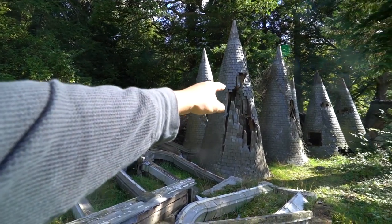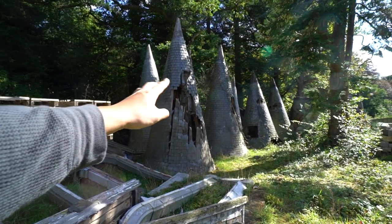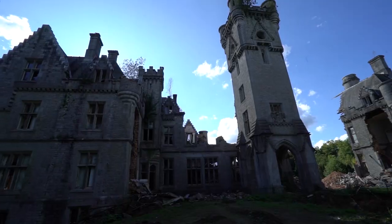They got the tower tops right here. Look how they look, out of like a witch's movie. I've never seen neo-Gothic architecture like this in my life of urban exploring.